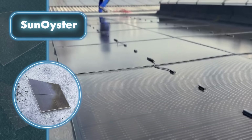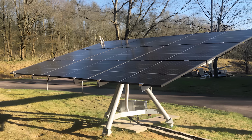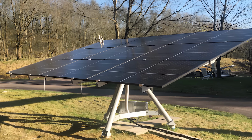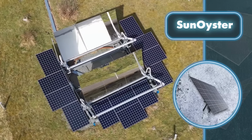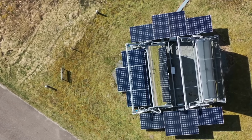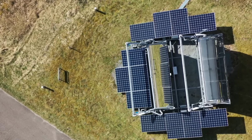At SunOyster factories, they make several variations of systems. There is, as they claim, the perfect solution for a family of two, which has a peak power of around 1.9 kilowatts and generates 2,700 kilowatt hours per year. There's also a solar installation suitable for serving a larger number of people. It has a peak power of 7.5 kilowatts and generates 10,700 kilowatt hours a year.